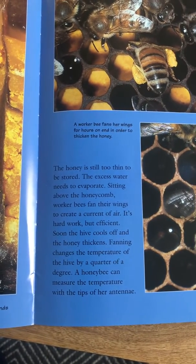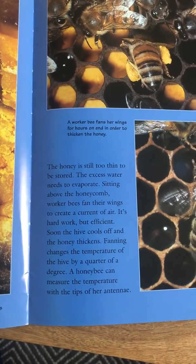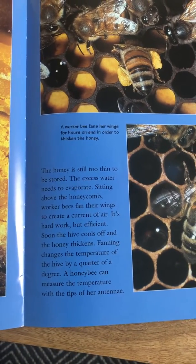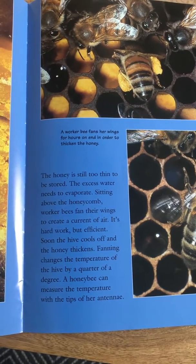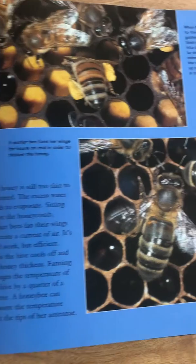Sitting above the honeycomb, worker bees fan their wings to create a current of air. It's hard work, but efficient. Soon the hive cools off and the honey thickens. Fanning changes the temperature of the hive by 1/4 degree. A honeybee can measure the temperature with the tips of her antennae.